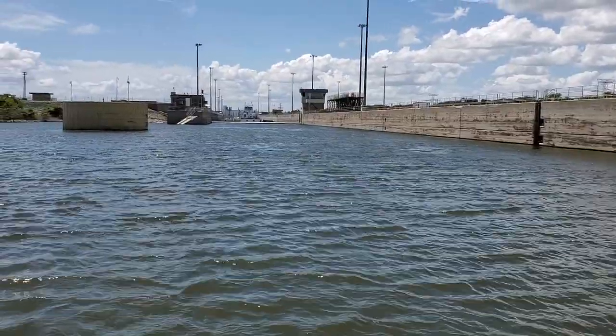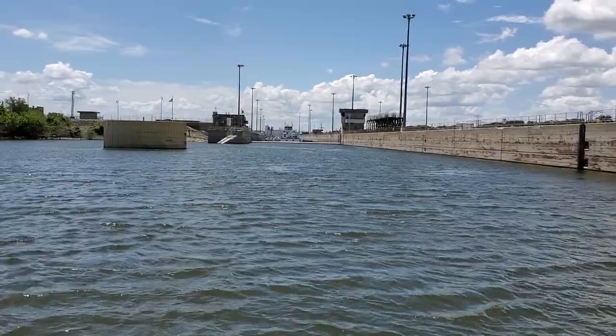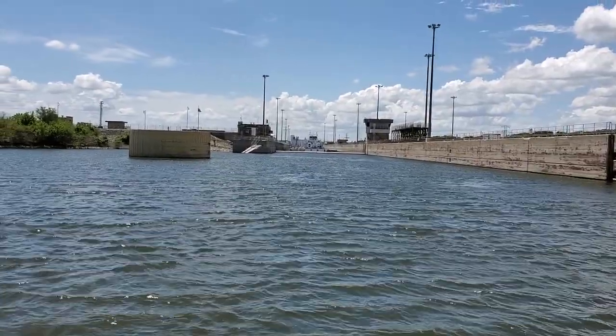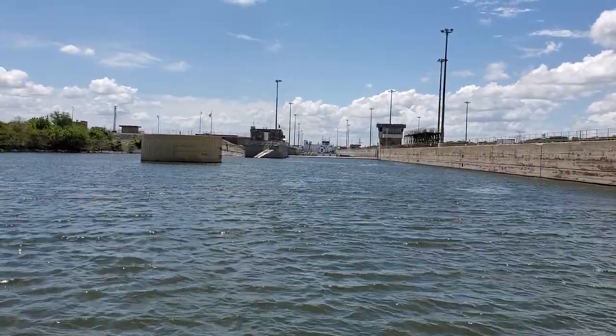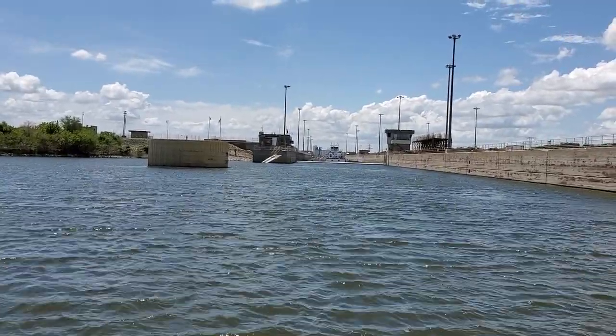It's interesting to note that these gates on the high side of the lock, they come up from the bottom, and then the ones on the low side are hinged or swinging gates, which is something that we don't have in Illinois. It's a little different. Here we go.